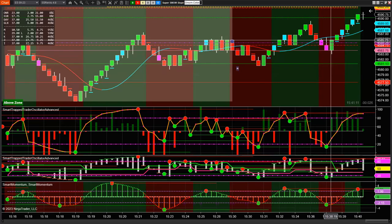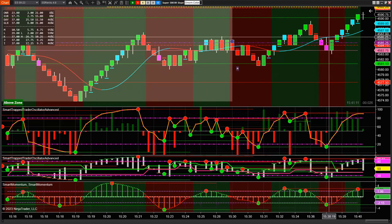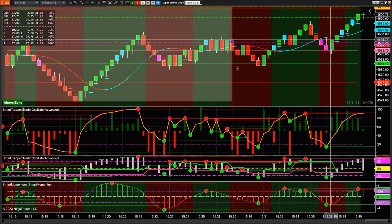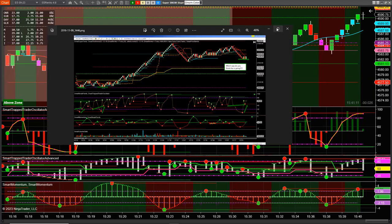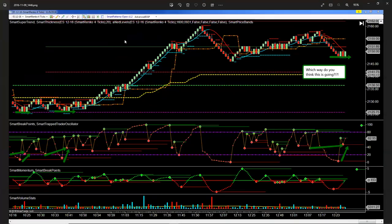Is that green bar below a blue line? Yes or no? Anybody? Green bar is below the blue line. Yeah, thank you. Is Trap Trader Oscillator below the purple line? Is it undervalued? You mean like it was 8 years ago?